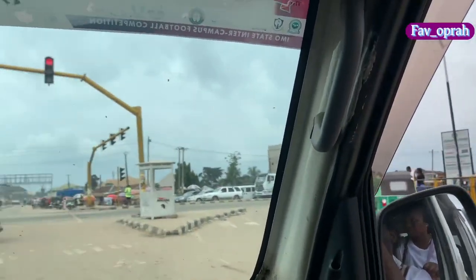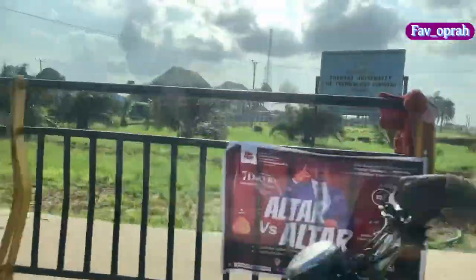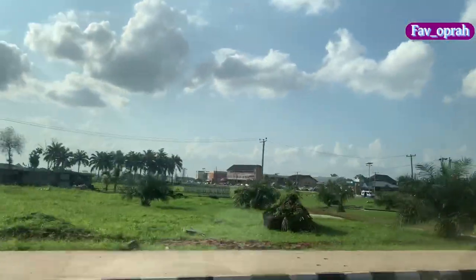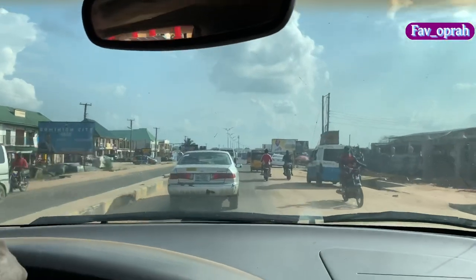So yeah, this is Naze Junction and we are going through the right hand side into Poly Road. And this Poly Road will lead us to Poly Junction. That's the junction to Nekede Poly. It will lead us to Ihiagwa. It will lead us to Ngokpala. It will lead us even to Futo.